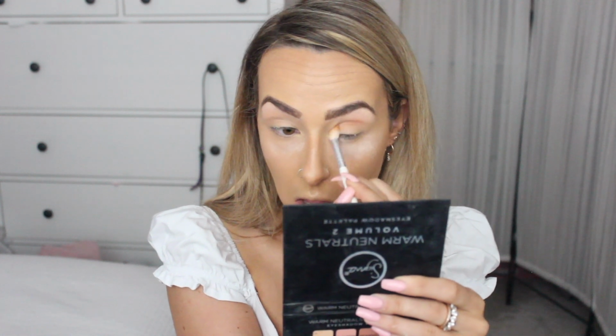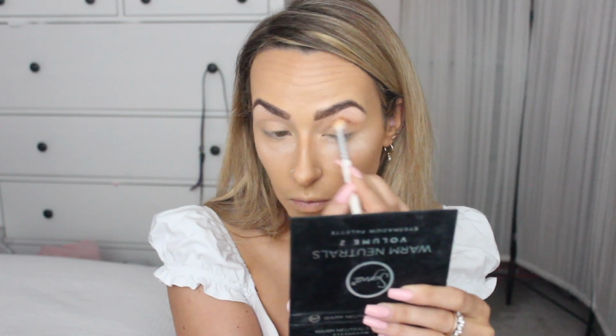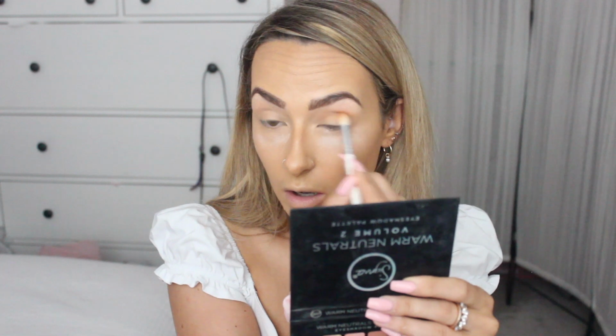So basic. So in this one I'll take Toasty and I'll just apply that through my crease. Just very lightly. I don't want too crazy of colour and not too much saturation through the crease.